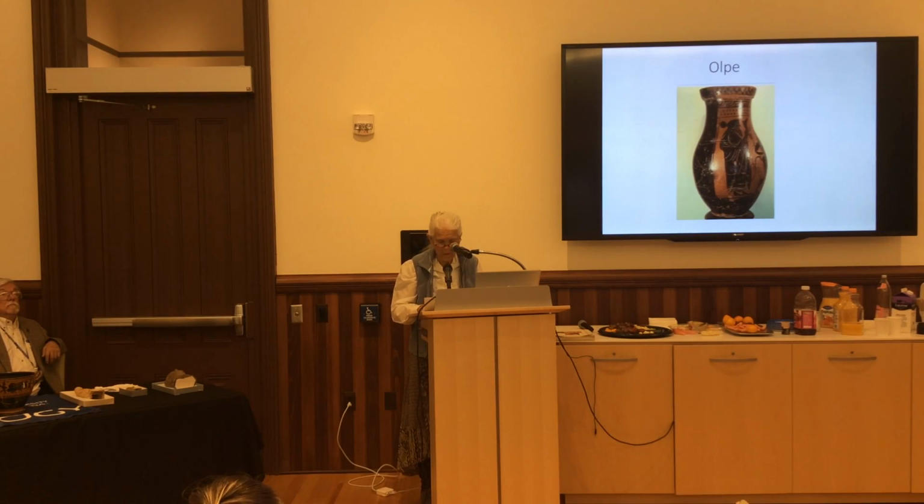This is an olpe. It's a slender-bodied type of jug, primarily a black-figured jug that appeared early in the 7th century and was common during the 6th century, especially in the Affecter's workshop. It was thrown on the potter's wheel, all in one section, from one lump of clay. There is an unbroken, continuous curve from the top of the foot to the mouth, which would indicate that this vase was thrown in just one section. It's really just a cylinder that has been bulged out a little bit to make the shape of the vase.